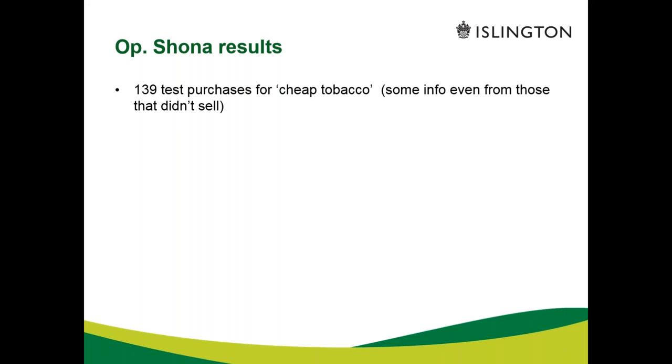The results for a fairly low cost project, I think, are quite successful in enforcement terms. We managed 139 test purchases, and as I say, I think about one in seven of those resulted in a sale. And 89 visits over the 5 days we had the dogs. That's across the six London boroughs.